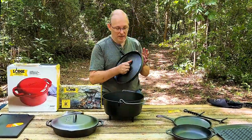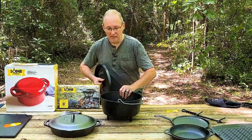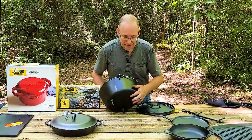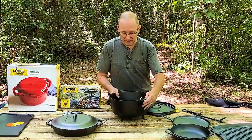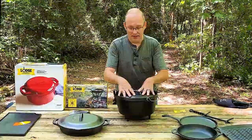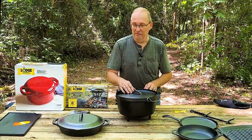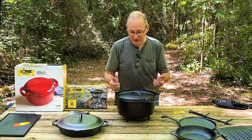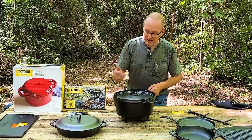It's got the legs on the bottom. And for anyone that hasn't cooked on a campfire outside, you do want the legs because you're going to put some coals around the bottom, set this on top, then put the lid on top, and you're going to put more coals on top of this. This is what you do if you want to literally bake a chicken. I call it a Dutch oven because it's an oven you're baking in. You can do biscuits in here, anything.